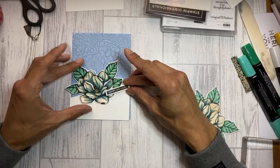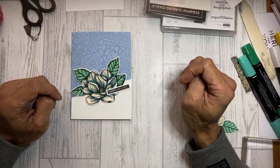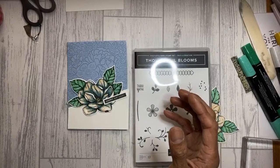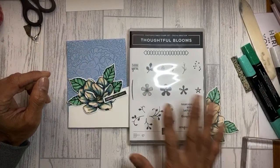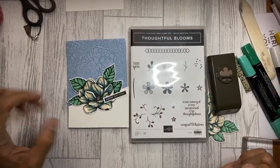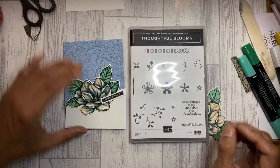And I did think of using the Thoughtful Blooms. We did have it out. If you get the Magnolia dies and stamps and bundles, or Stamparatus, you can get this for free with £45 spend, so £90 with the punch. It's an investment to get the two free of charge, but if you are thinking of getting a few things, you can quite easily get it.